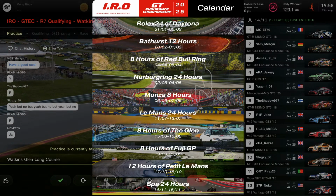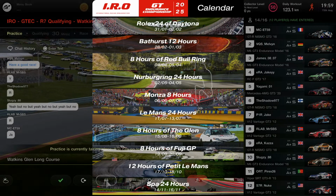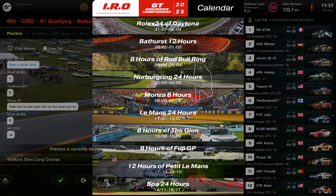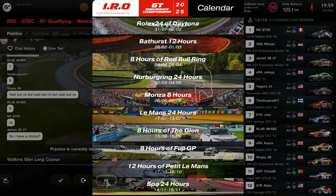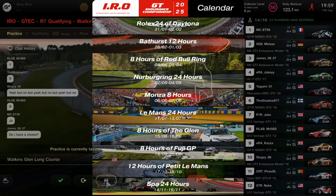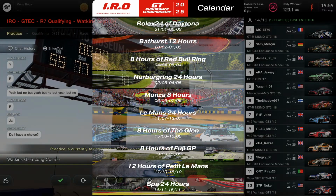So we are getting closer to the start of that qualifying session. So we have 12 drivers then today running in that session. And you might have spotted the names on the right hand side already. A nice looking grid, no doubt about that, I reckon.